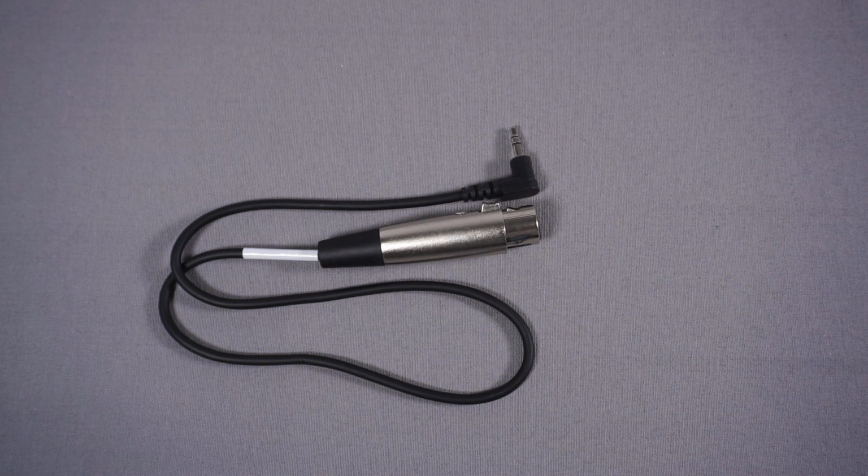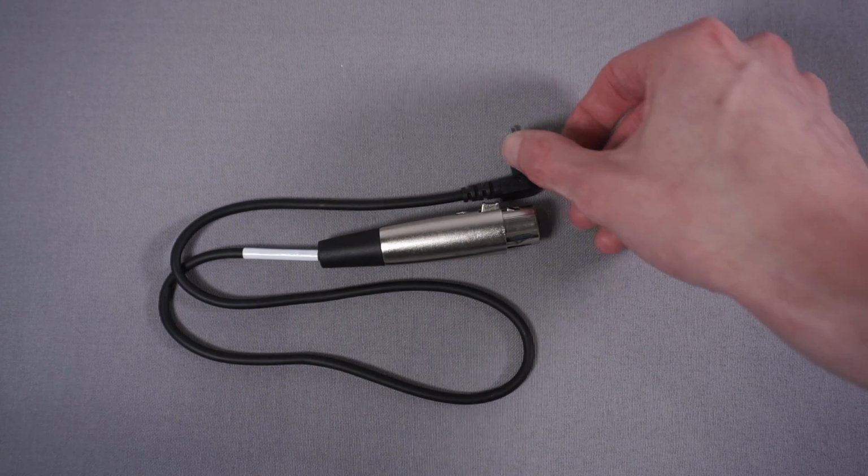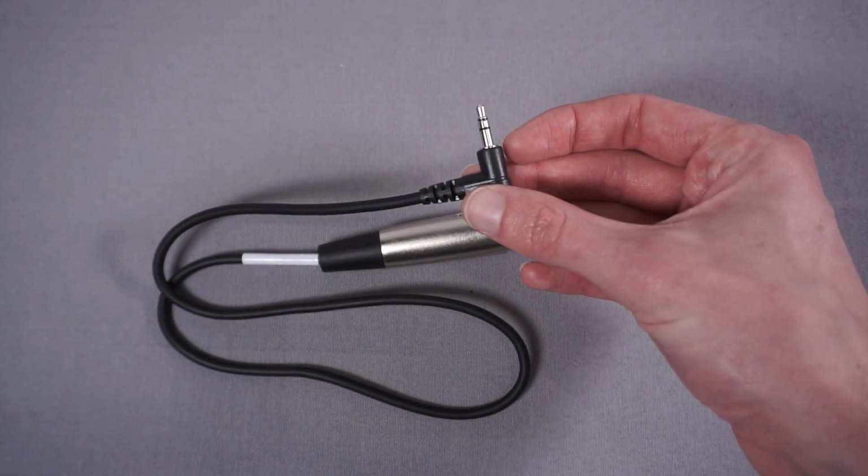And it's usually because someone's using a mono microphone connected into a stereo recorder, and they've not changed it later to send the sound to both channels. So that's where a cable like this comes in.